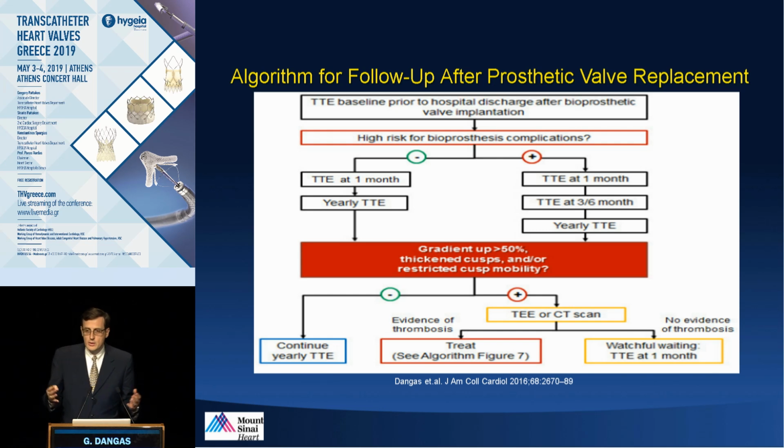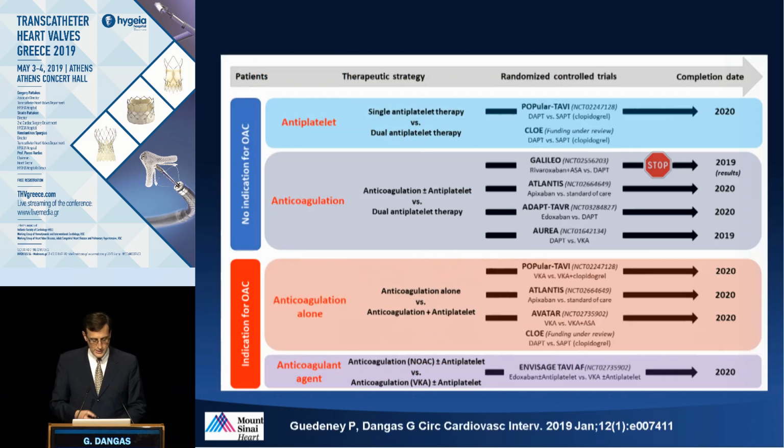What is the proposed algorithm? What do we do now? I cannot propose serial CTs or this and that for everyone. What I can propose is pretty much what Azeem Latib and co-workers did in their paper as well. In a little bit more systematic way, you look at the echo gradients, and if you see a jump, you become suspicious. And then you can investigate it further. If you have a signal in the echo, then you interrogate those people better, and then you can figure out the situation. If you have a thrombosis, then you can anticoagulate, and if you don't, then you just follow the patient again with another sort of imaging.